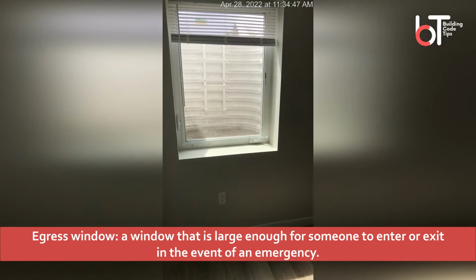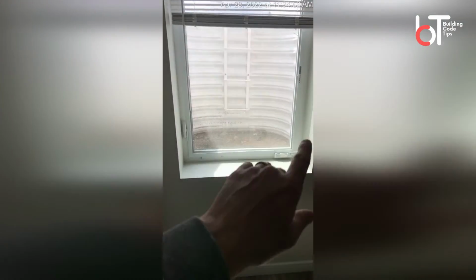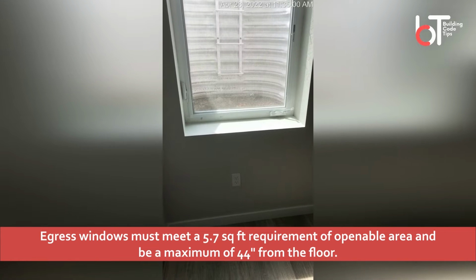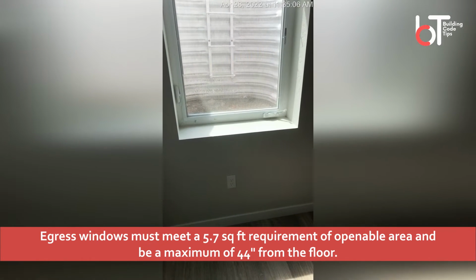This particular egress window you can see is a casement window, so you can see the crank right there. So it is one big window, so that way when it opens it meets the requirement for size, which is 5.7 square feet. And then when you're measuring height, how high does this window have to be above the floor?